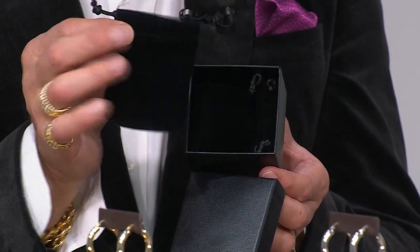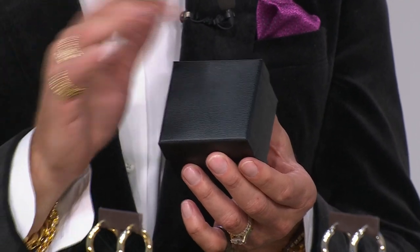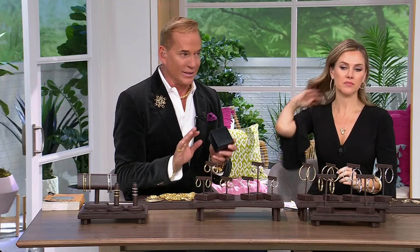And inside there's three of these pouches in here. So each pair of earrings comes polished, packed in its own little beautiful velvet pouch. Great for travel, great for keeping them from tarnishing and anything in your jewelry box. By the way, if you don't have Colleen Lopez's jewelry boxes, get them, because they love Bellezza as well.